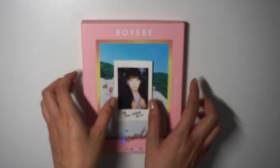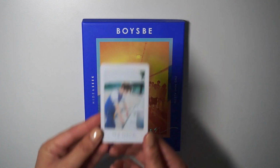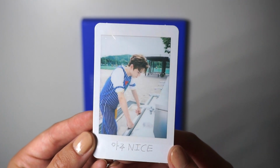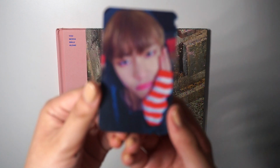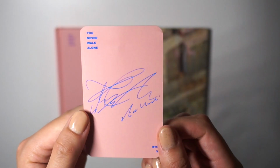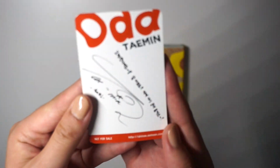And then actually for the other Boys B album, I traded mine. So I got a Hoshi, but then I traded with my friend for a Vernon because Hoshi was her bias and Vernon's my bias. This is from a different era, but I like Vernon, so we traded and it was all good. Alright, so this one, I actually got a Jimin, but I gave it to my friend, so she bought me an unofficial photo card of Taehyung. And then for the Odd album, I got a Taemin. Taemin is my bias in SHINee, so I'm really happy I got him.